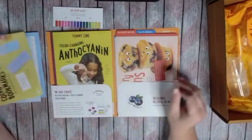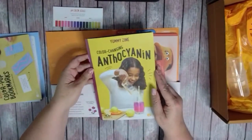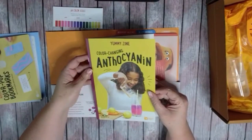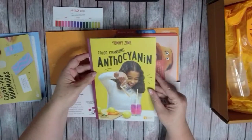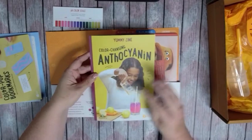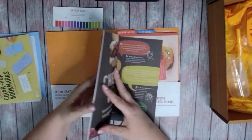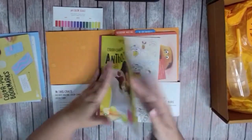It's about cooked cabbage. Smelly cooked cabbage. Okay, I don't know what that says. Color changing anthocyanin? I might be saying that wrong. But this is the Yummy Zine. So this is like a little magazine.